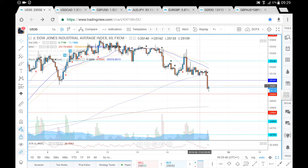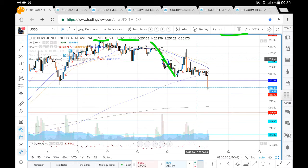So this US 30 analysis for Friday, the 15th of June. Now, let's just have a look at prices and where they might likely go. So we've had price going towards this 25,400. We didn't quite get towards that 25,439, from which we've had a bit of a rejection.